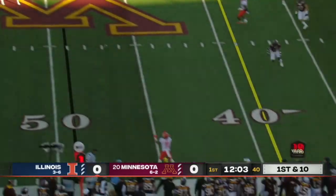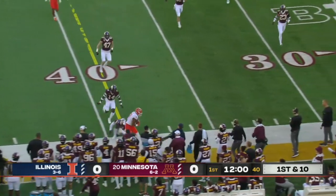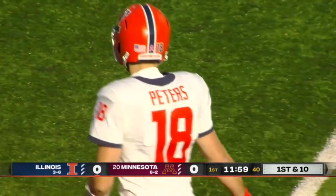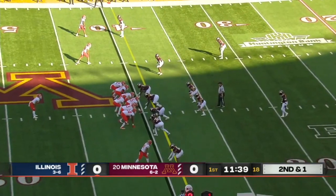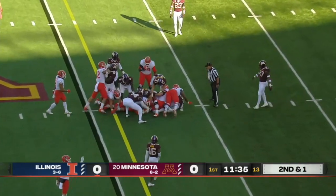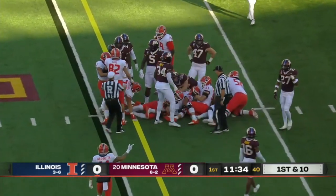Brandon Peters on the field, gets rid of it. Carlos Sandy reels in the pass at the 40, a 9-yard pickup. And rumor has it, this week in practice, he was lights out also. So on second and short, quarterback sneak under center. Peters picks up the first.